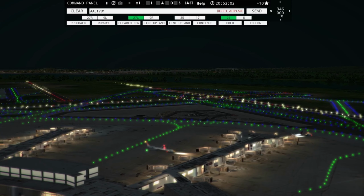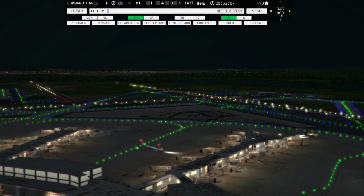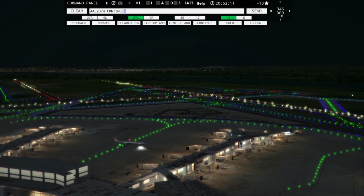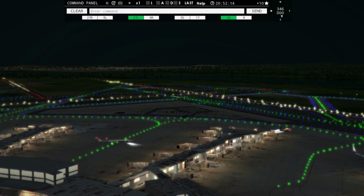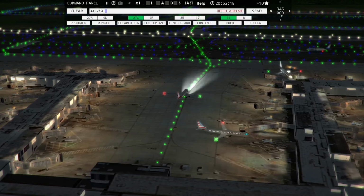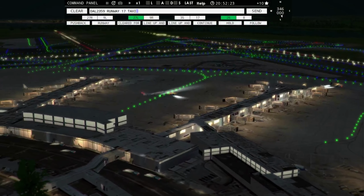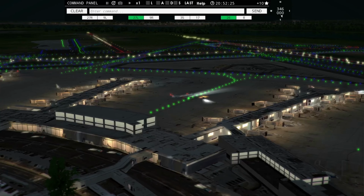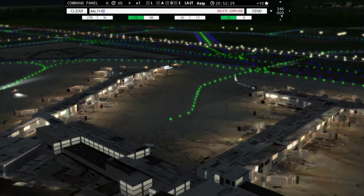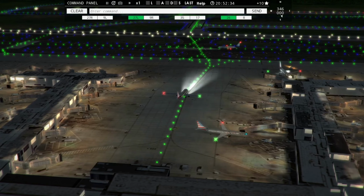Philadelphia Tower, American 2089er requesting push and start. American 2074, continue taxi cross runway 17. Continue taxi American 2074. Philadelphia ground, Delta 2359er ready to taxi. Delta 2359er, runway 17, taxi via Juliet Echo. Runway 17 taxi via Juliet Echo Delta 2359er. American 719er, runway 27 right, taxi via Kilo. Runway 27 right taxi via Kilo American 719er.